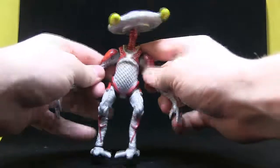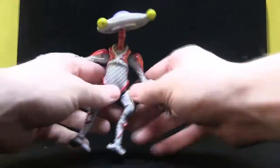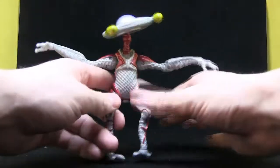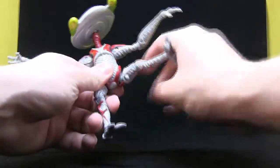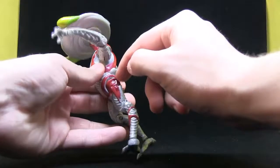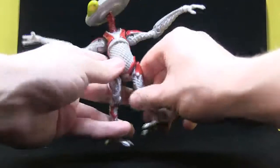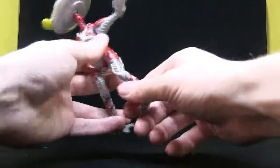No waist joint. That bothers me a little bit, but it's no big deal. It's not like you're going to be putting this guy in super crazy poses. Legs are on a ball joint so they can rotate fully, even though I don't recommend it because the red will attack the gray plastic right here. He can't do the splits really, but it can go forward and back pretty far.